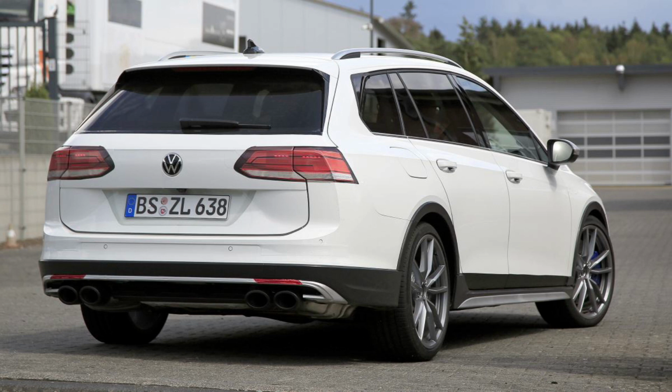Will it sell in huge numbers? I suppose only VW know. And I'm really surprised how they are extending the R model range here. So there you go. There's some of the latest images of the Mk8 Golf R Estate All-Track. Let me know your thoughts on it and what you thought of those images.